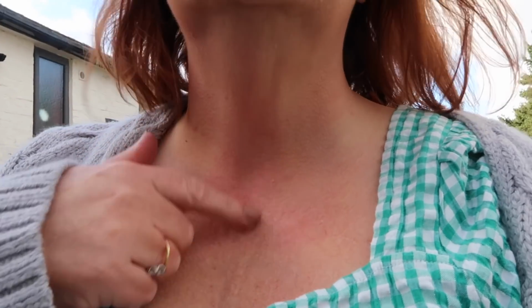It's cold. I'll tell you how I know. I start going red here. I probably should have a scarf on. It's probably my own fault and I should have a scarf on. But that's it. The dogs have had a nice wander.